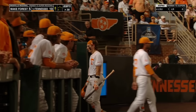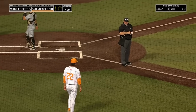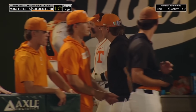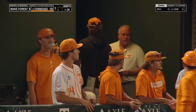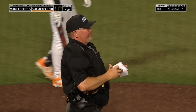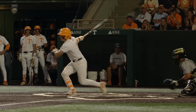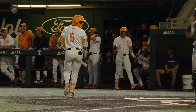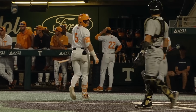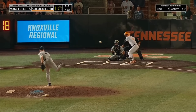Home plate umpire Casey Moser's looking into the Tennessee dugout. I think Peebles just got thrown out. Sure looks like it. And Cannon Peebles has been ejected from this game. And if Tennessee hangs on, they get a super that starts this weekend in Arkansas. I think he said the magic word. I'm not sure who he said it to, but it was a quick hook right there from Casey Moser. Casey Moser would do that.